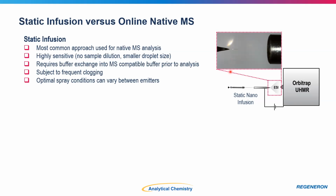And while this is great, this approach does require offline buffer exchange into a mass spec compatible buffer prior to analysis, which can ultimately cause stability issues for AAV when it's removed from its formulation buffer for an extended period of time. But also because of this very fine tip, there often are clogging issues that arise, and this can require frequent tip changes as well as re-optimization of spray conditions, which often vary from one tip to the next.